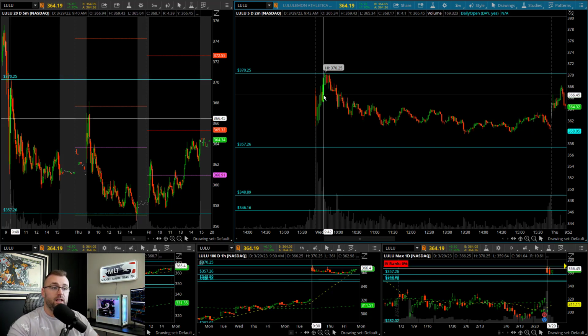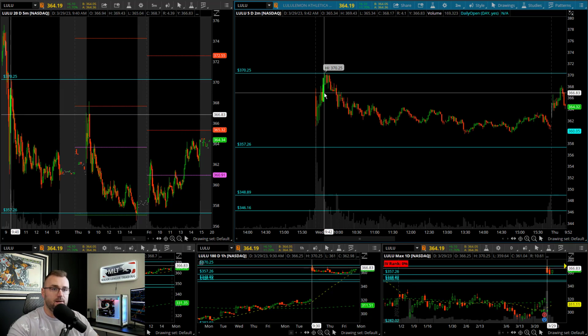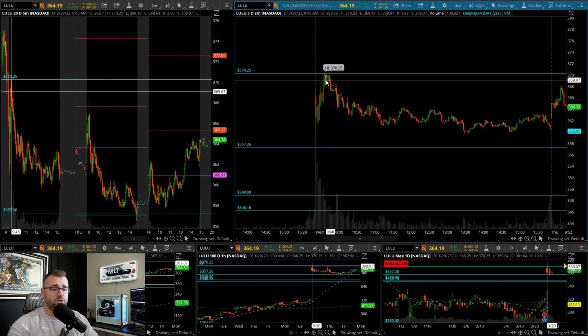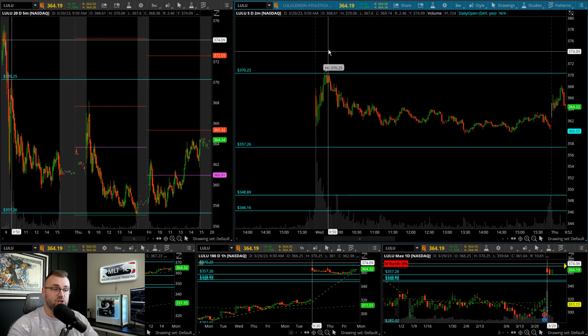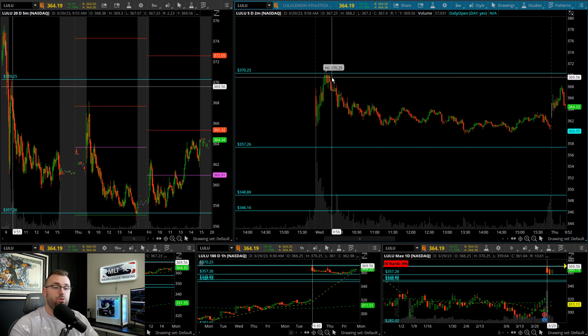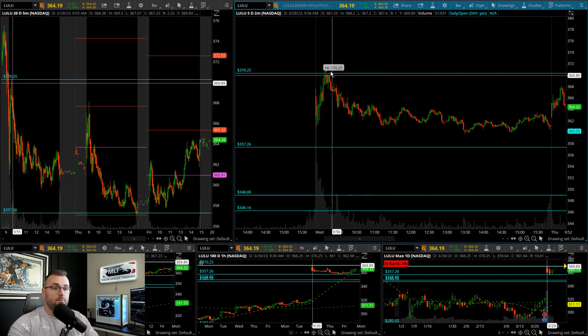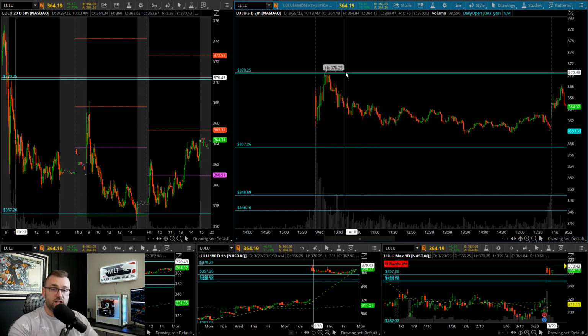And what I ultimately ended up doing here was, when we got back through the opening print on the day, right about 367 or so, I stepped into a long position just using some spreads for a move back up towards 377 and change in Lulu, with the anticipation that we would get up through 370 quarters. Again, this ultimately turned into about a $1,000 loss because I didn't wait for us to get up through 370 quarters.